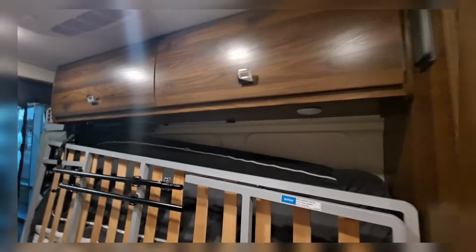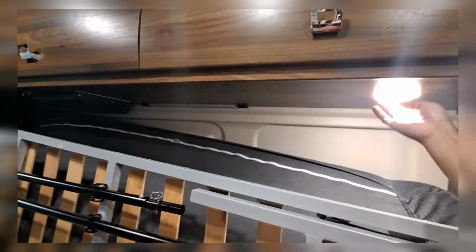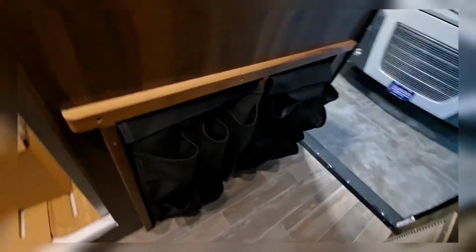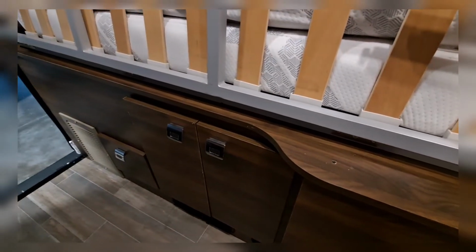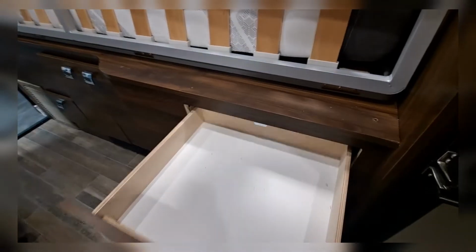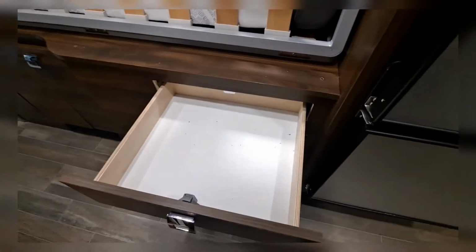You got storage up top. Oh, look at the little light. So you got storage up top. Storage up top. Now you got the little drop down tray for storage. We got the shoe bag, like storage. Got storage over here under the bed. Storage right here. See? Pretty nice.